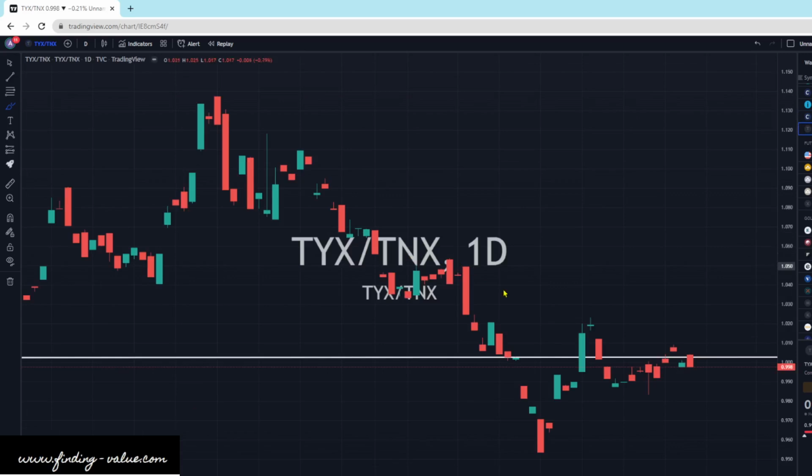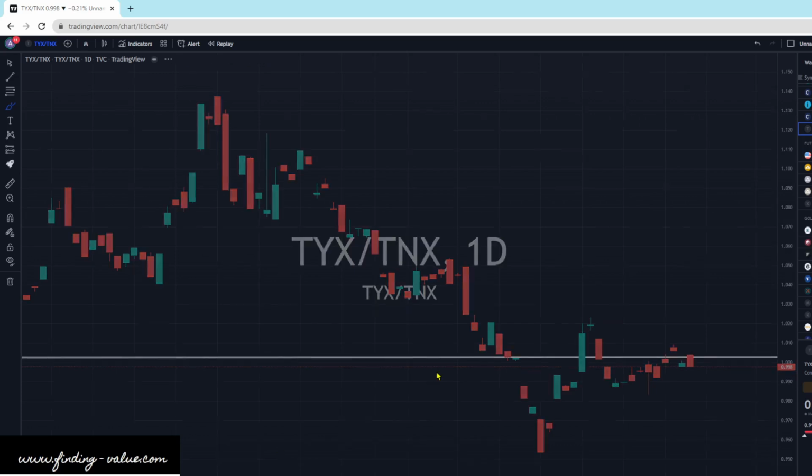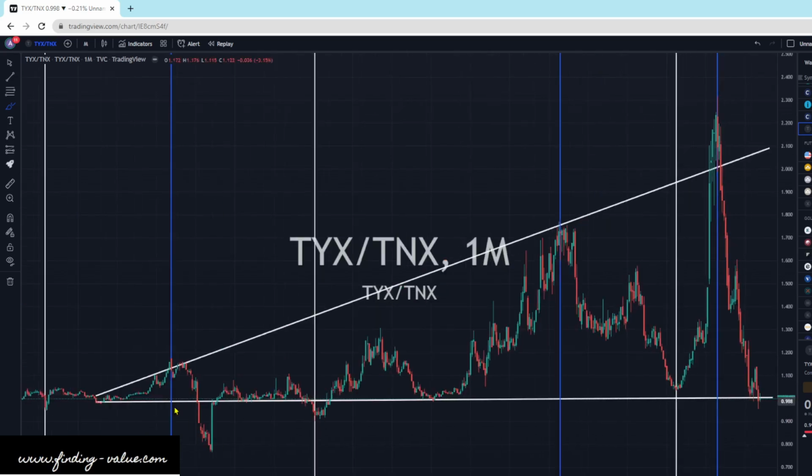The TYX to TNX is basically flat, 0.2%. They both went up roughly the same today. The 10-year went up a little bit more, but we are at a very low level. When we look at this from a long-term perspective, it's good to buy gold when it's down here and low, like 2000 or 2006, and you want to ride it until it gets high, like 2011, 2012. That's where you see the pivots. So we are at a very low level.